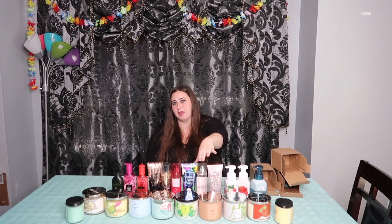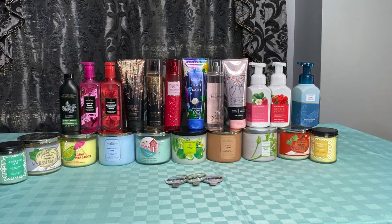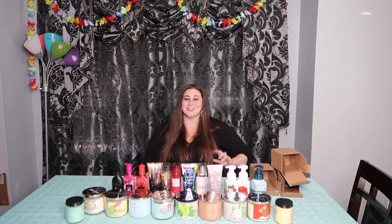Me personally, I love the candles, I love the wallflowers. My skin is very, very sensitive, so you'll probably never find me using any of the fine mist sprays or the body creams, but I definitely love the essential oil and I definitely love the hand soap and obviously the wallflowers and the candles.